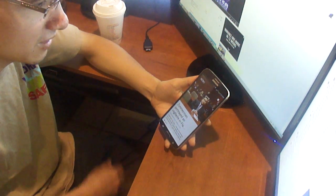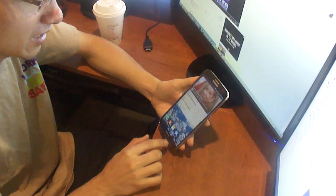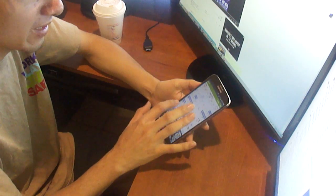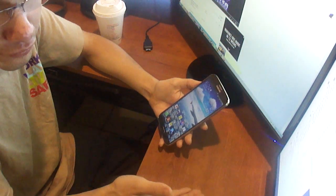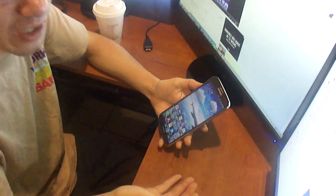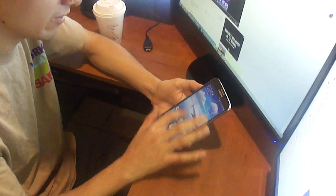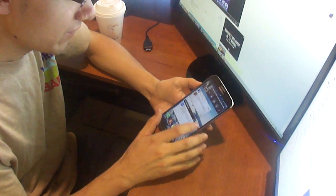Today's top news headlines from Yahoo News. It goes on and talks for you, reads for you everything that's going on today. It's helpful if you just want to sit there. Say for instance you wake up in the morning and you don't want to read anything, just press that and it'll tell you what's going on for that day, the next day, and whatever. It's pretty helpful in some ways.